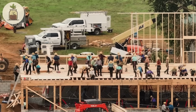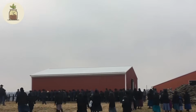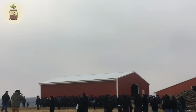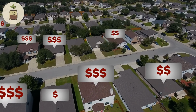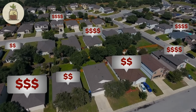So why avoid bricks in the first place? Well, because when you've got an army of skilled neighbors ready to raise your house in a weekend and a tradition that's older than America itself, who needs bricks? And let's not forget the price tag. While many modern homes can break the bank, an Amish home costs significantly less, making it easier on the wallet. Try bragging about that with a brick wall.